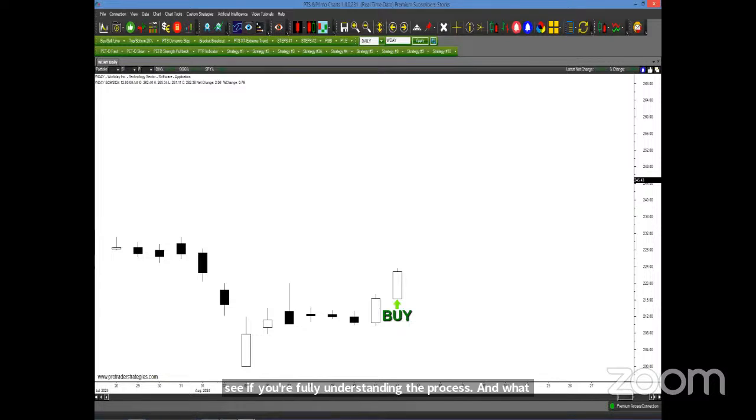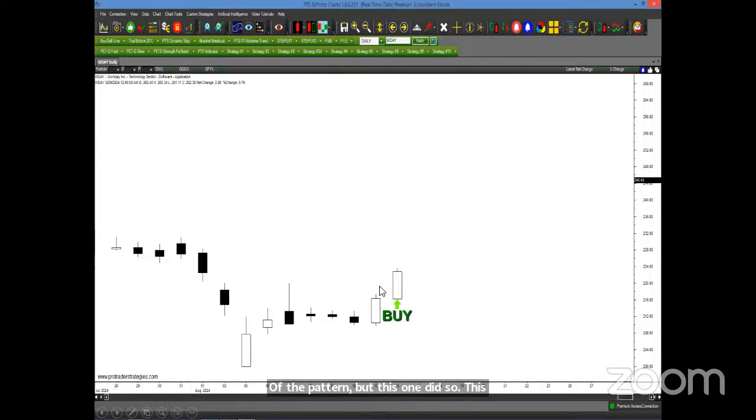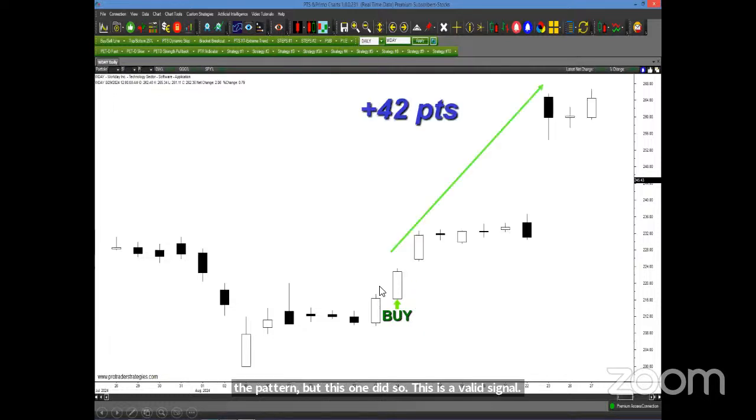So obviously we must be above the 50-period moving average. And as you can see, we closed in the top 25%. Now the remaining two rules have been met because we also have some other bars like this one that was closing in the top 25%, but it didn't meet the requirements of the pattern. But this one did. So this is a valid signal. And this was in mid-August, and coming into September last month, up 42 points.